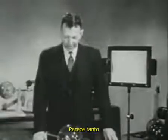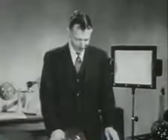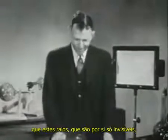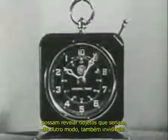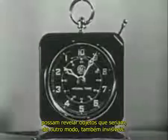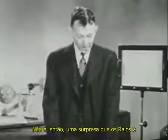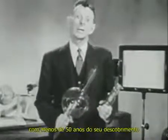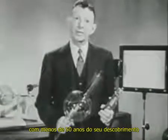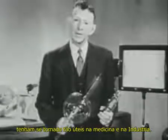It seems both incredible and paradoxical that rays which are themselves invisible can reveal objects which are otherwise also invisible. But that is exactly what X-rays can do. It is then no wonder that X-rays have, in less than half a century after their discovery, become so useful in medicine and industry.